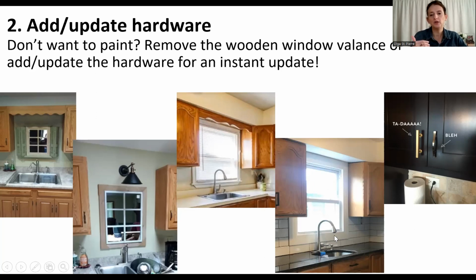And the second item would be, you can always swap out your faucet. That's another update, as well as getting your handles and knobs updated. And if you don't have any knobs, that is another great way for you to update your kitchen cabinets, just to dress them up. It's also going to save your cabinets, because you're not going to be touching the wood constantly with your hands.